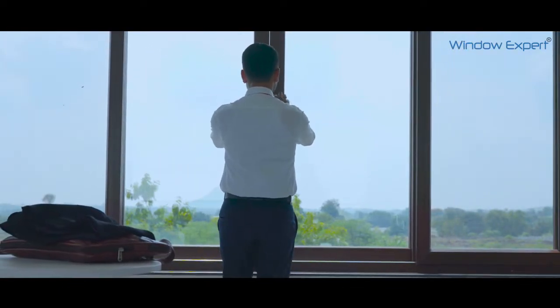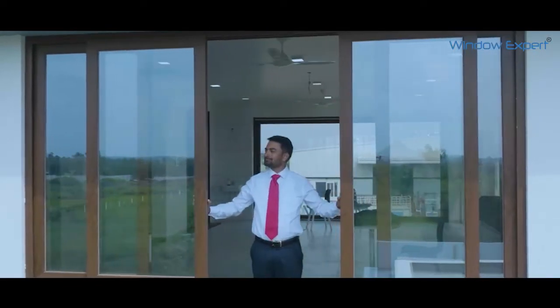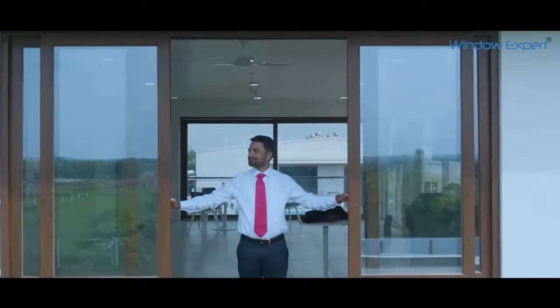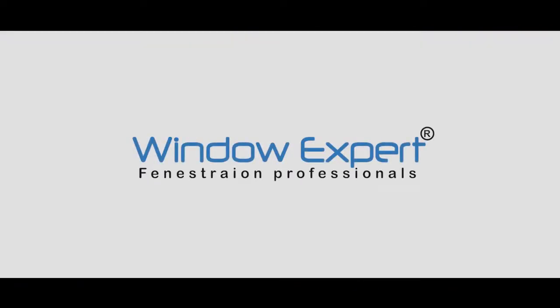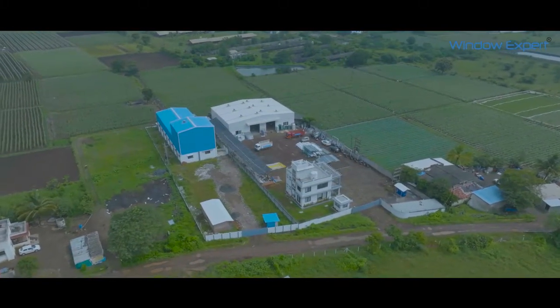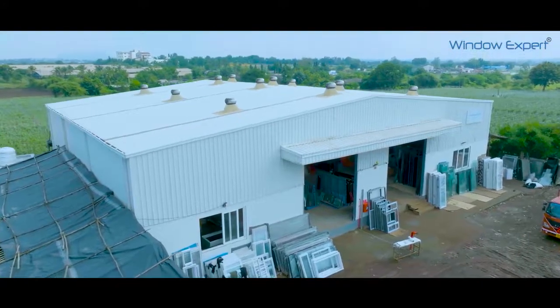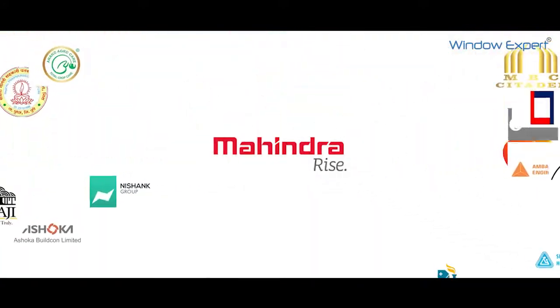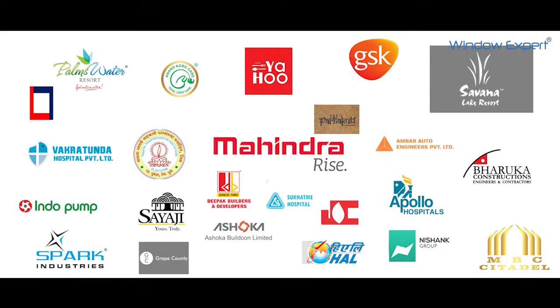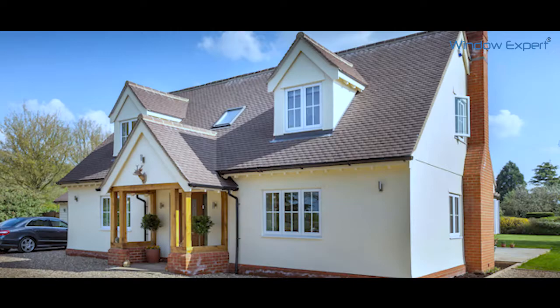We make the window of your dream with a lot of love so that the relationship between you and the window stays intact forever. We are Window Expert. Window Expert is a renowned name in fenestration and premium windows manufacturing. Established in 2004 with our vast experience in the industry, we have been able to bring best-in-the-class products for you and your home.